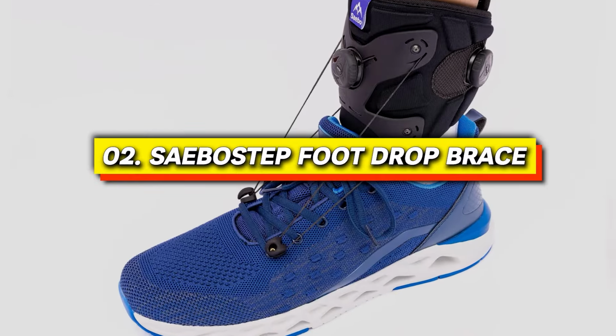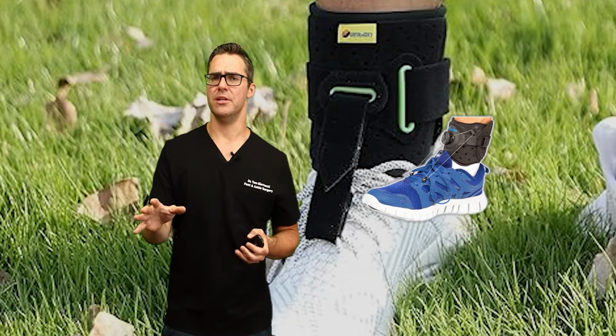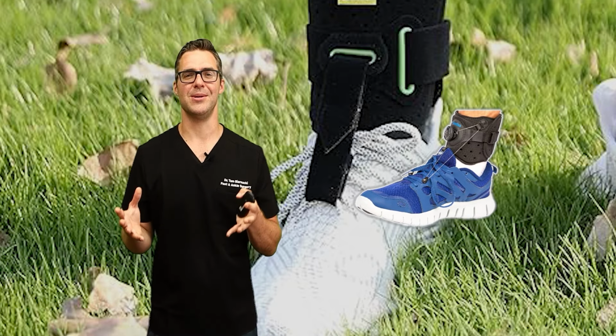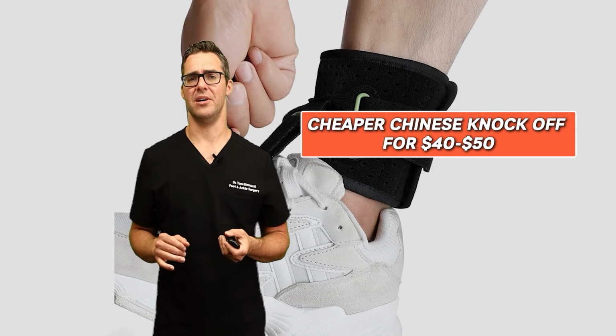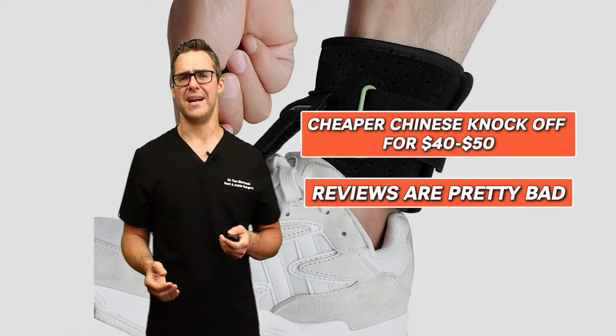Number 2, the Saebo Step Foot Drop Brace. This one is pretty good because you don't put it into your shoe. It actually attaches to your ankle and your shoe, so it's an external brace. Now, there's a lot of knockoffs. There's cheaper Chinese knockoffs for like $40, $50 on Amazon. The reviews are pretty bad on this.